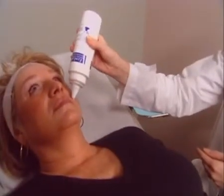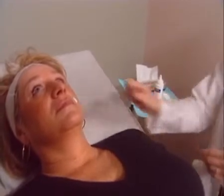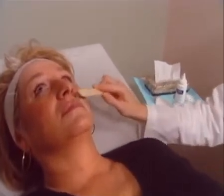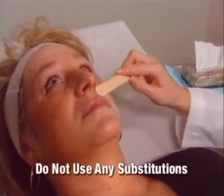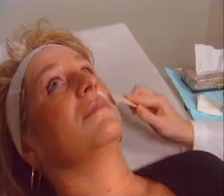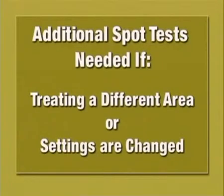Apply a thin layer of Lumenis conductive lotion to the treatment area. This lotion is specifically formulated to increase the conductivity between the RF electrodes. Do not use any substitutions. A spot test needs to be performed before treatment. An additional spot test should be conducted before treating a different area or if you change the setting.